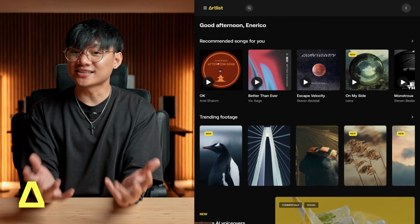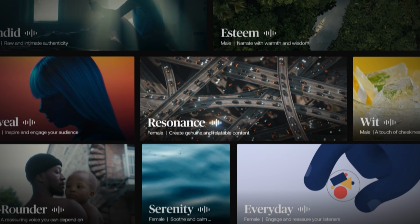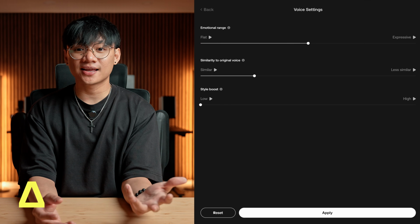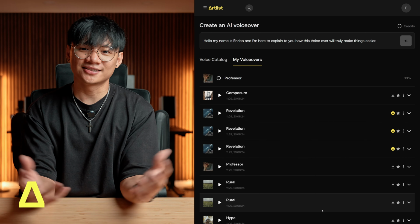Just simply select the type of voice you want by browsing their library. You have a wide variety to choose from. Maybe we can try this one. Once done, copy and paste your script on the text bar, click the voice settings to play around with the style, and then press generate. Let's see what we got.